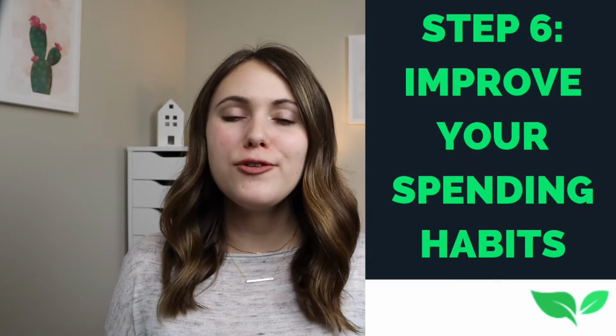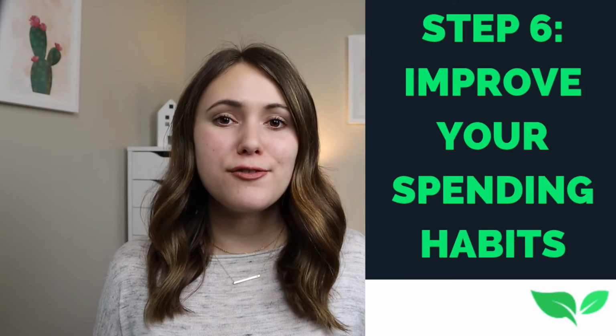Step 6, improve your spending habits. Embracing a frugal mindset will reduce your spending and allow you to pursue your financial goals more effectively. Here are some ways you can cut spending. Save money on food by not going out to eat. It's expensive. Instead of going out to eat for lunches and dinners, look at packing a lunch and cooking at home.